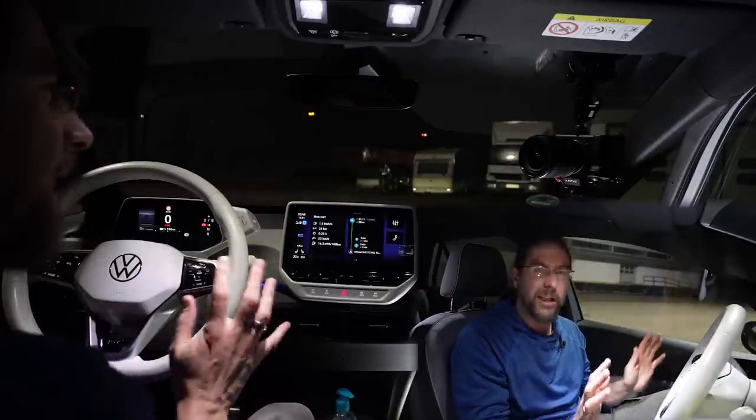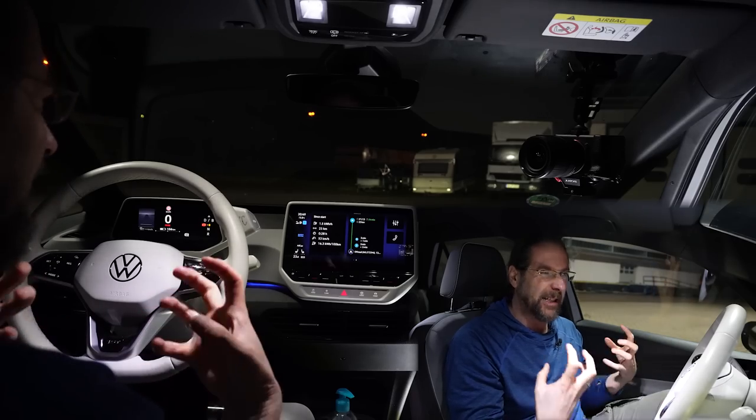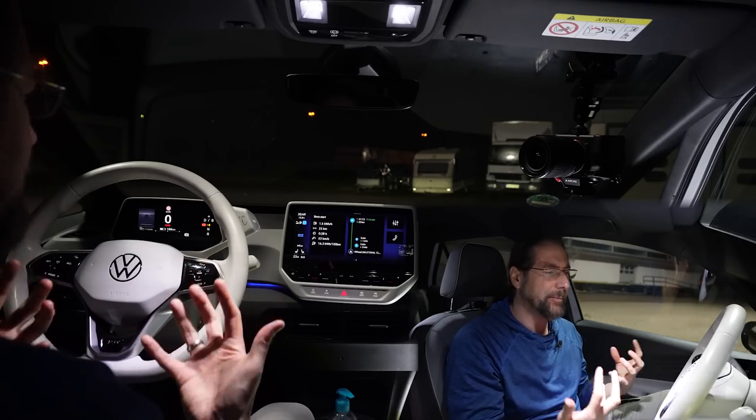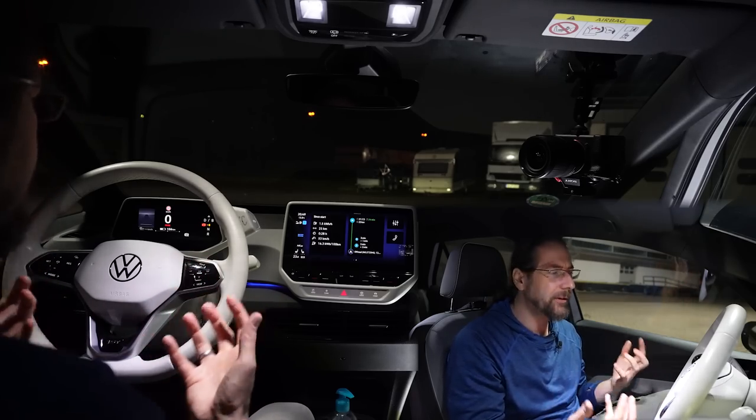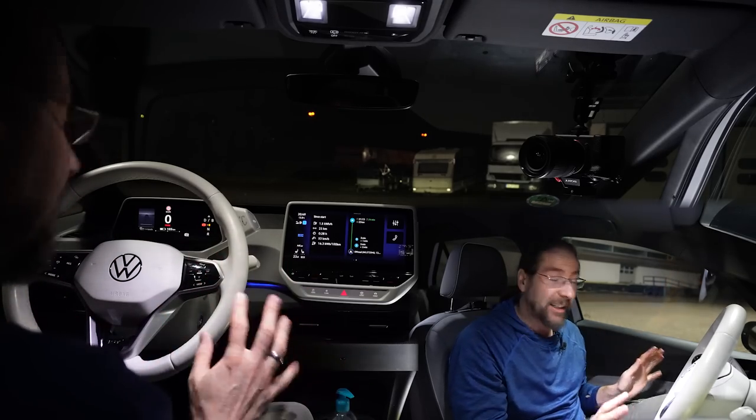The sound system I checked for a minute, and I'm a bit weird when it comes to sound. I don't like amazing bass, especially when it comes from a subwoofer. For me, that sounds unnatural. I like it very natural, very flat. And so that's why I like the sound in the ID3.